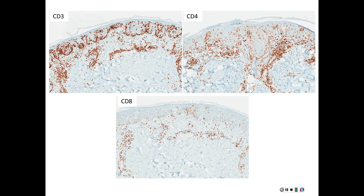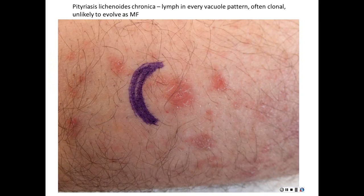Any forms of MF that tend to be CD8 predominant? Hypopigmented? Yeah. So hypopigmented MF, which is usually in black kids. The vast majority of hypopigmented MF are black children who have hypopigmented lesions, usually a little larger than pityriasis lichenoides. But it becomes a very important differential because that is usually the clinical differential. You see a black child with definite hypopigmentation, it's either hypopigmented MF or pityriasis lichenoides, and both tend to be CD8 positive. So that can be a little dicey working your way through.